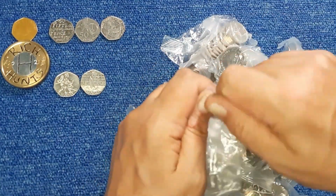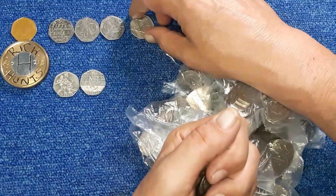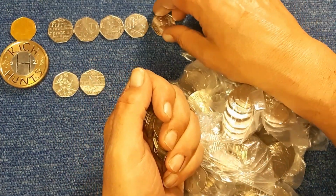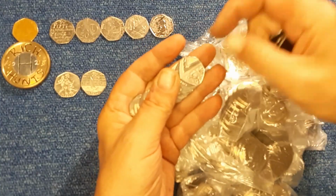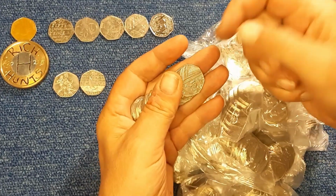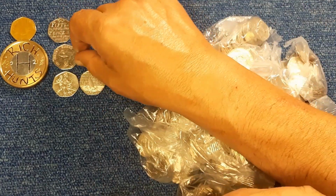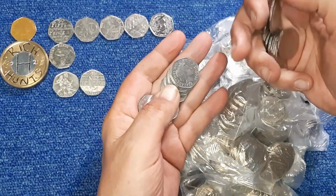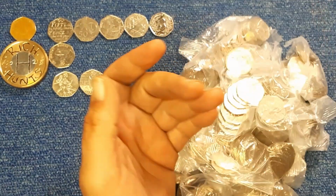That's fine. Cool. Filling this bag. There's a Commonwealth Games Glasgow. And a Sherlock Holmes. There's our first 17 Potter, and it's Mr. Jeremy Fisher. Nothing else.